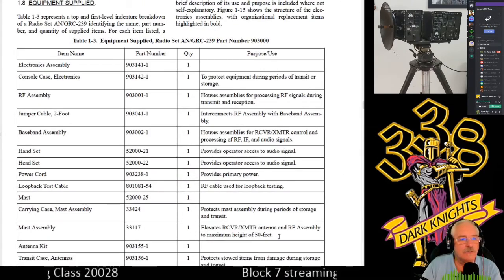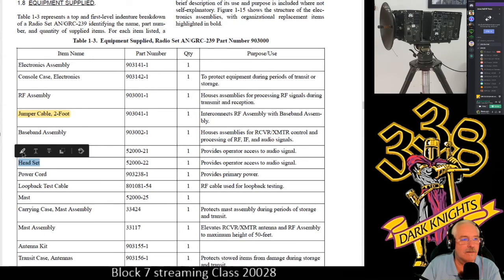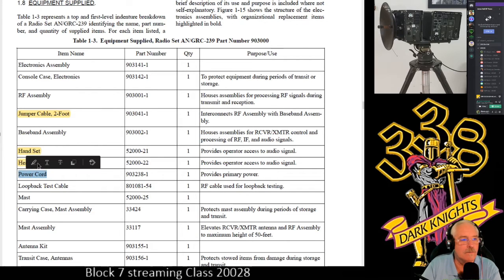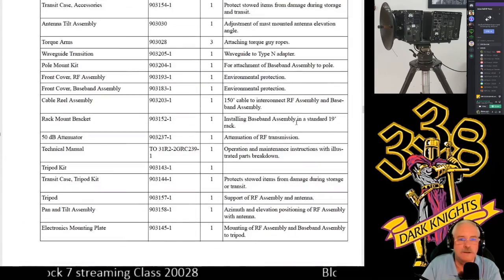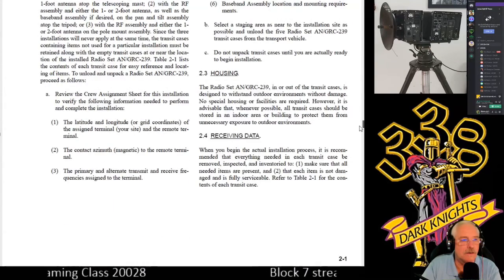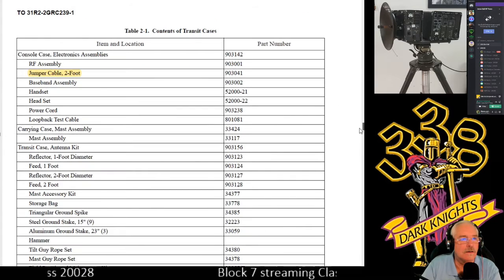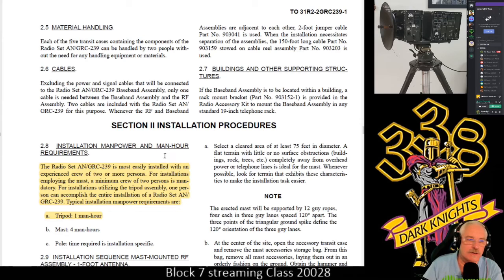So let's see what else. You can see that here's your 2-foot cable right here. Well, let's do this. There you go. 2-foot cable, handset, headset, power cord. There you go. Let's see what else we got on the agenda. Chapter 2, yep. There's another 2-foot. Here we go. Section 2, installation procedures. Okay.